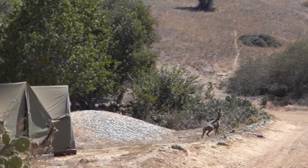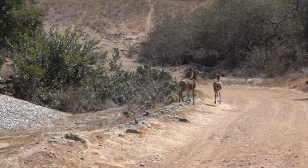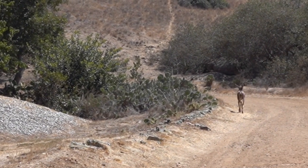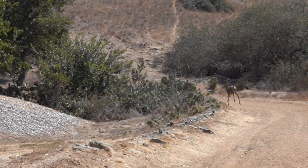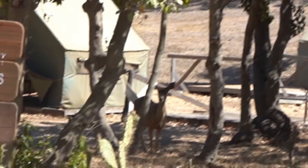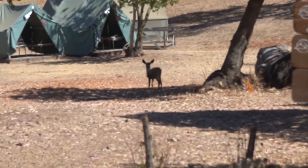Just rode up on some deer. Sorry, deer. There's a mom over there. A little baby. Pretty cool.